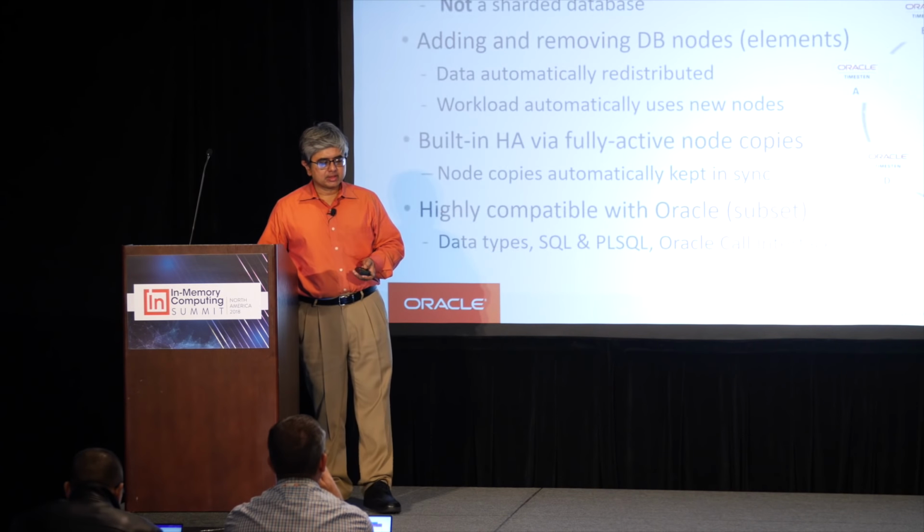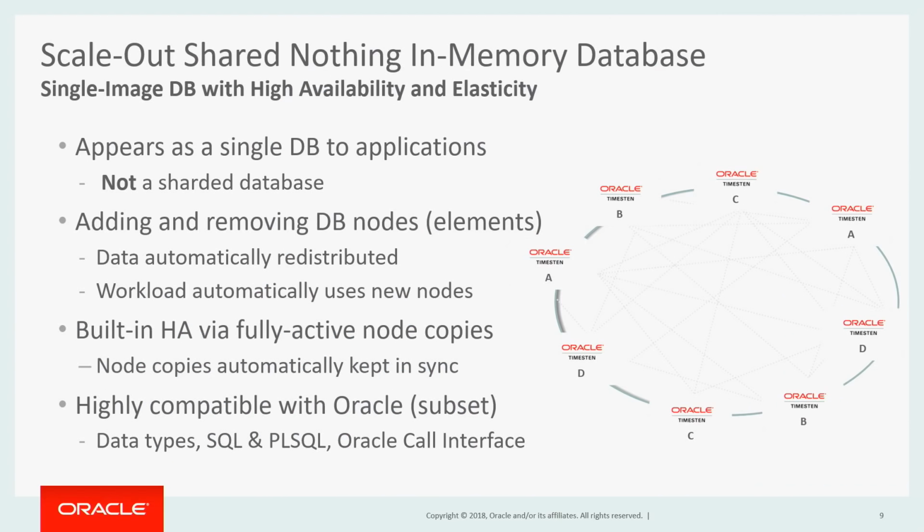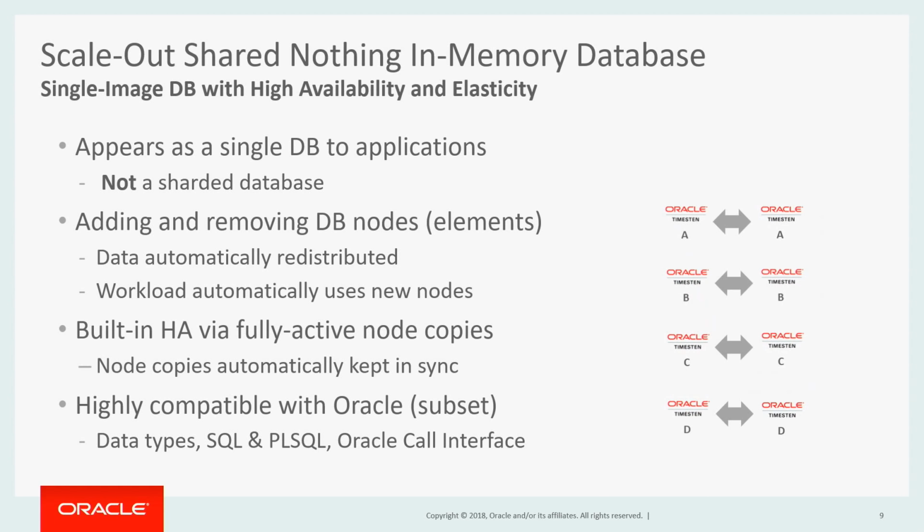Okay. So this is just repeating some things I said earlier. It appears as a single database to applications. You can add and remove nodes, and the data is automatically redistributed. New nodes automatically co-opt some of the data. If you drop a node, the data moves away to the other existing nodes. The nodes are duplicated, so if you lose any node, you can keep running.